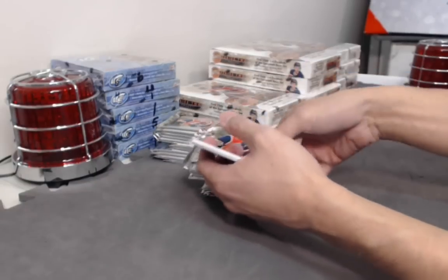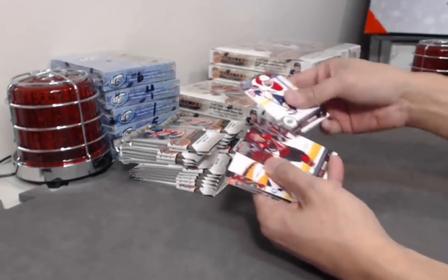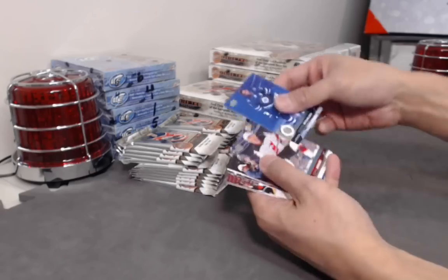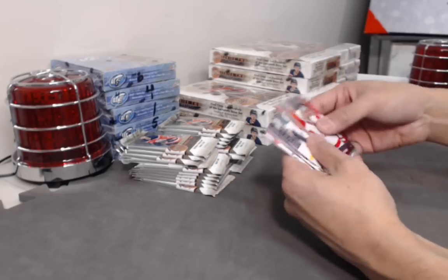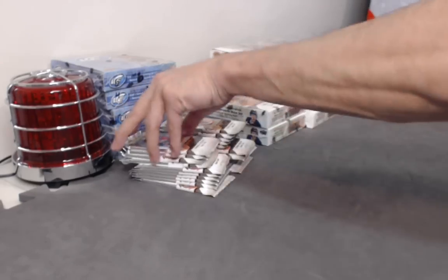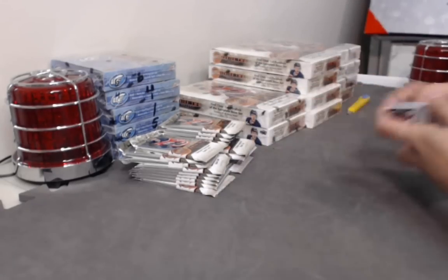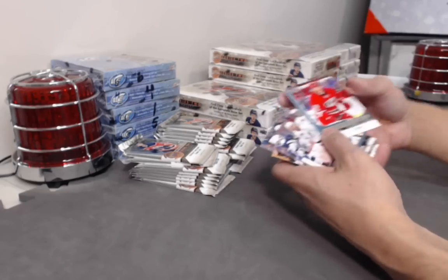Just move these packs a little further back here. All right, box number two. We have Christopher Tanev, canvas. Braden Schenn. And looks like an all base pack here. Yep, all base pack. We have Chris Kunitz, O-Pee-Chee. And Young Guns, Valentin Zhukov.